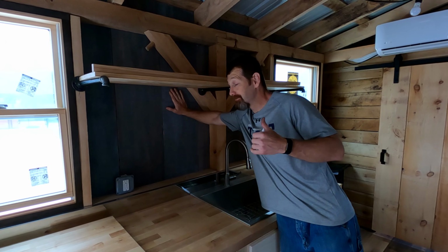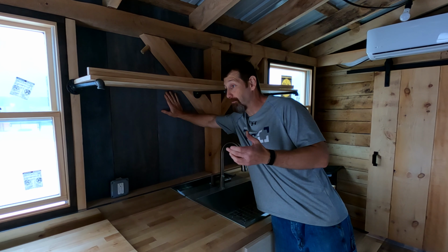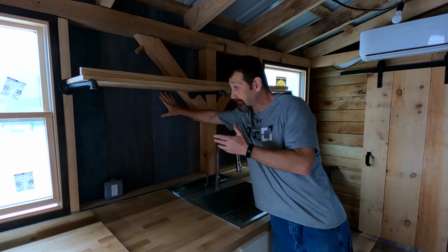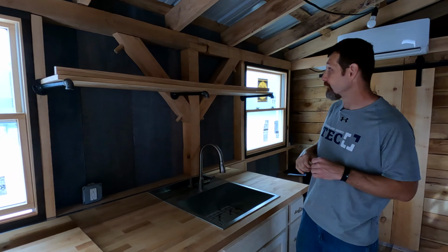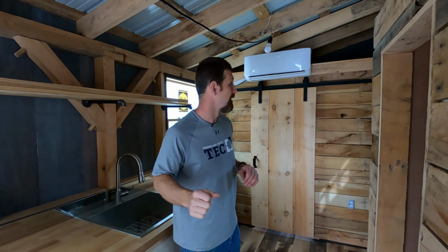It's actually a whitewash. So it's a dark walnut stain they put on, and then they came back with a whitewash paint and gave us this beautiful color. So it came out really, really cool. Very happy with it. They were ecstatic when they got this all finished.